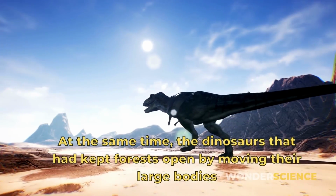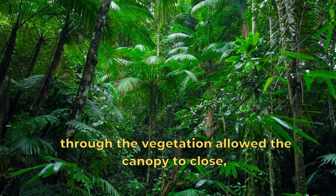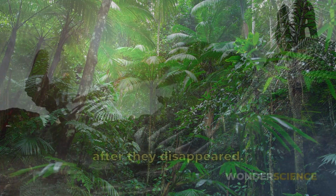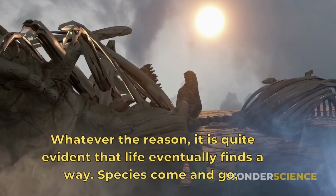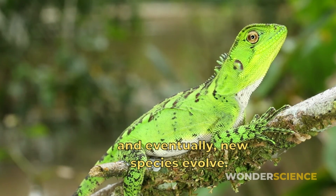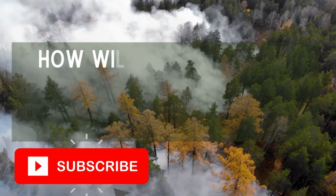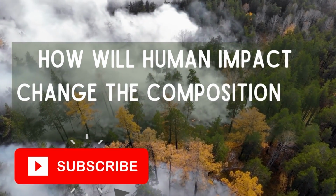At the same time, the dinosaurs that had kept the forest open by moving their large bodies through the vegetation allowed the canopy to close after they disappeared. Whatever the reason, it is quite evident that life eventually finds a way. Species come and go and eventually new species evolve. But the question remains, how will human impact change the composition of Amazon forests forever?